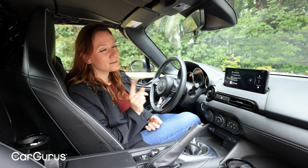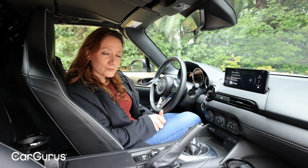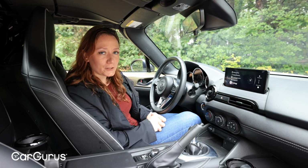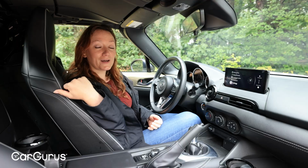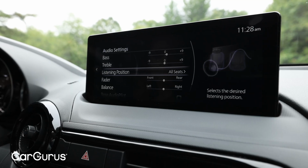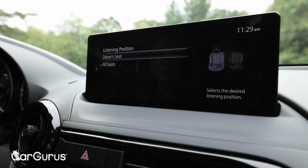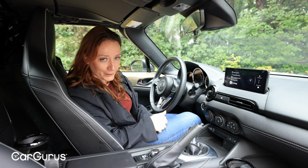It becomes wireless for Apple CarPlay only, starting with this trim, which also gets a 9-speaker Bose premium audio system with speakers in both headrests. So even the base trim will have a speaker in your driver's seat, but if you want to entertain your passenger as well with your playlist, you're going to need the Club or the Grand Touring.